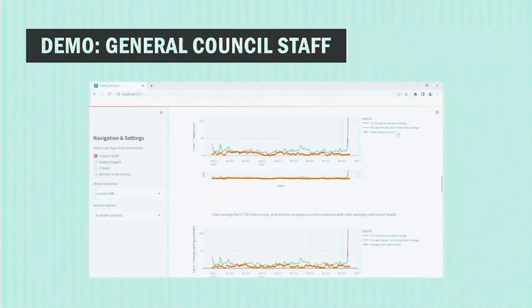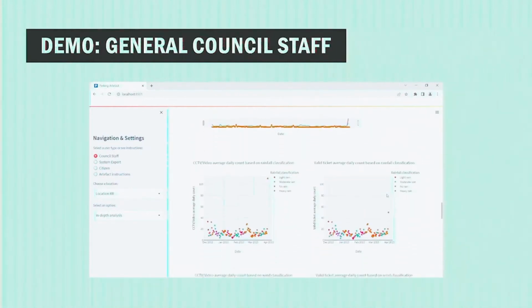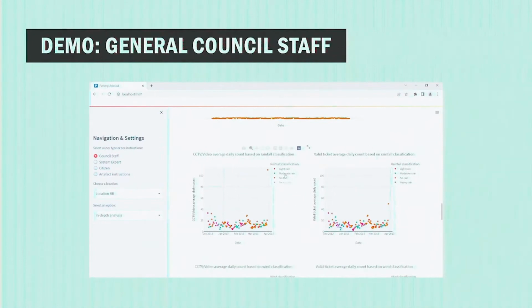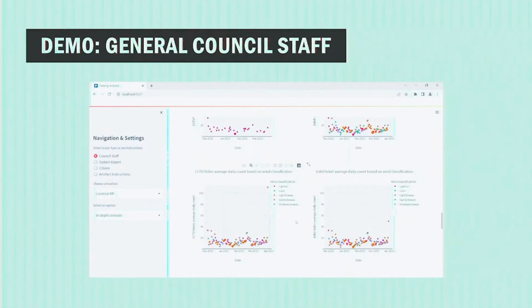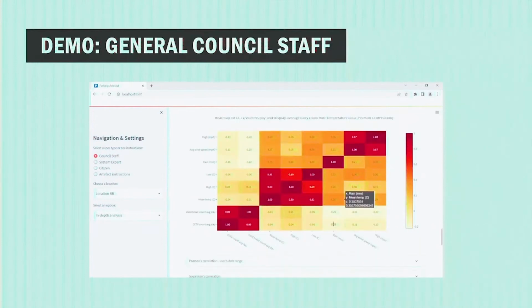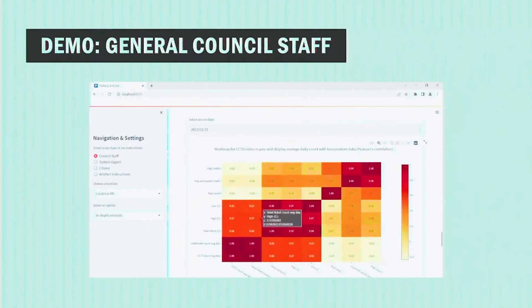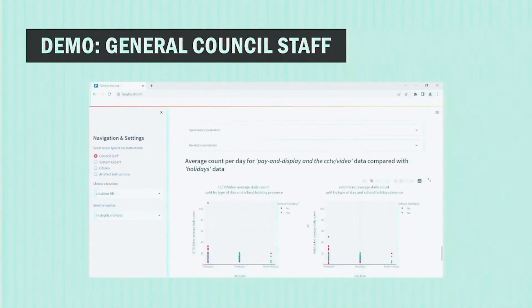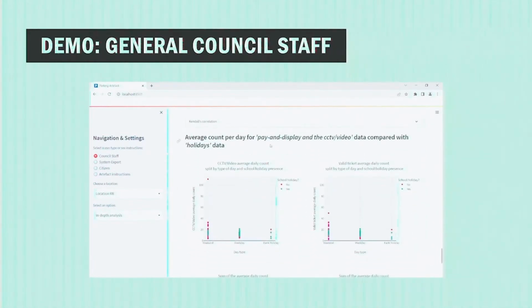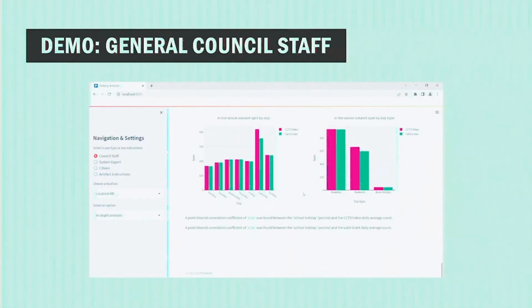So, for example, the mean temperature, the wind average, the rain, and I can also see the rainfall classification, and I can see the daily average for that type. Same with the wind. I have a heat map for the weather, and the user can change the date so they can have a more in-depth view. And in here, I'm comparing my pay and display ticket machine logs with the holidays data from different perspectives.